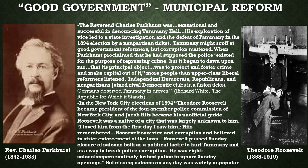Roosevelt saw vice and corruption everywhere in the city, and believed in strict enforcement of the laws. He pushed Sunday closure of saloons, both as a political tactic to hurt Tammany Hall and as a way to break police corruption. And he was right. Saloon keepers and bar owners routinely bribed police to ignore Sunday openings and other restrictions. But not surprisingly, closing saloons on any day of the week was widely unpopular, and eventually it went away.